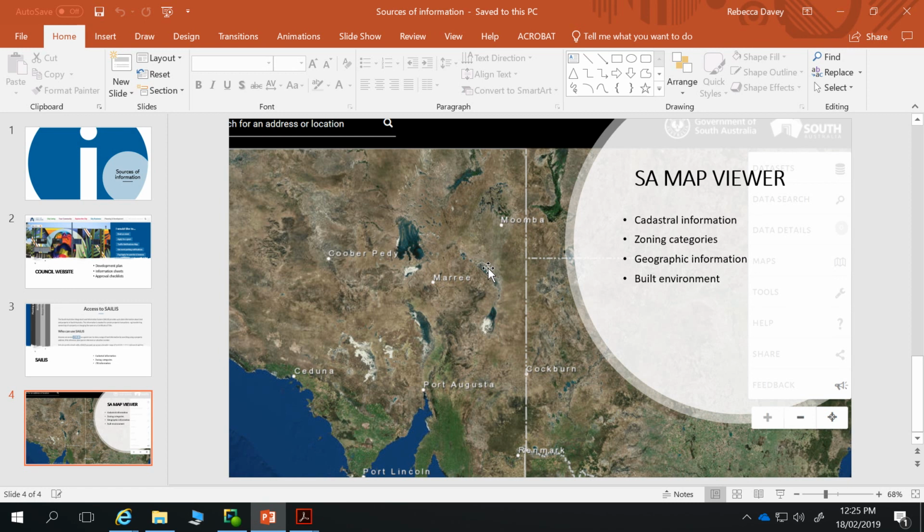So as designers, you can be looking on there and go, oh look, we've got a water supply here. We've got this. We've got that. So you can get all that information through SA Map Viewer.